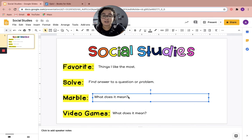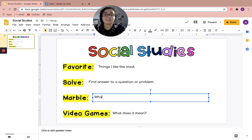Now, I know what a marble is because I've used marbles before as counters to help me solve math problems. A marble is a little small glass ball. So I'm going to write a small glass ball. All right, here's the last vocabulary word that we have. Let's spell it together.